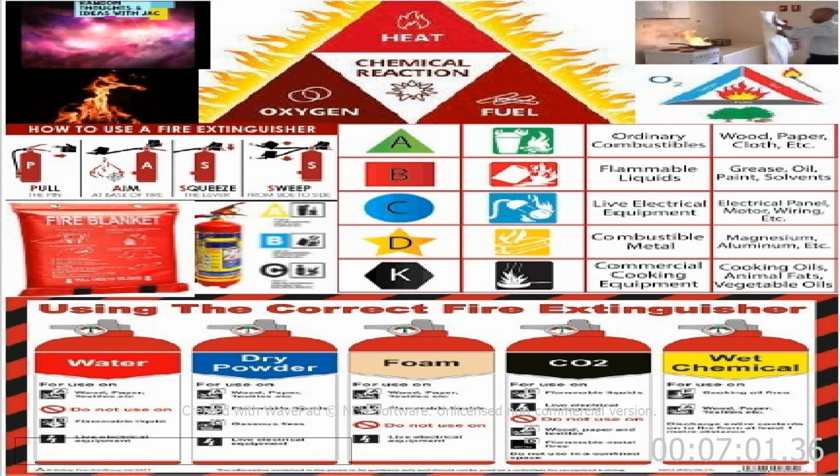That being said, it's also true that if you remove one of these elements, then a fire cannot maintain. So if you remove oxygen from the equation, it cannot sustain. If you remove the heat, it cannot sustain. And if you remove the fuel, a fire cannot sustain.